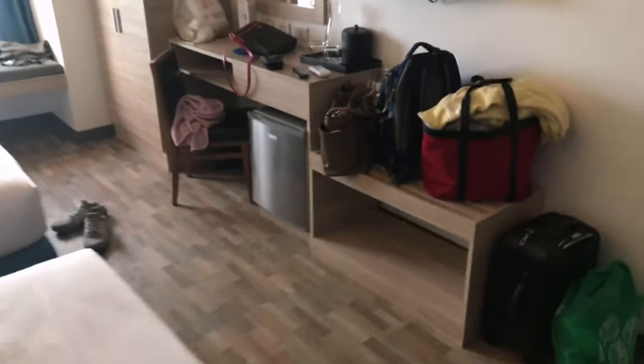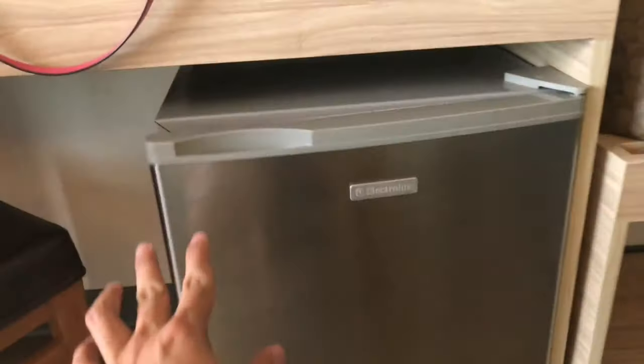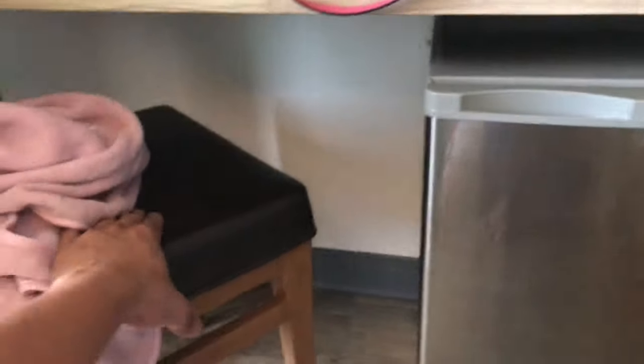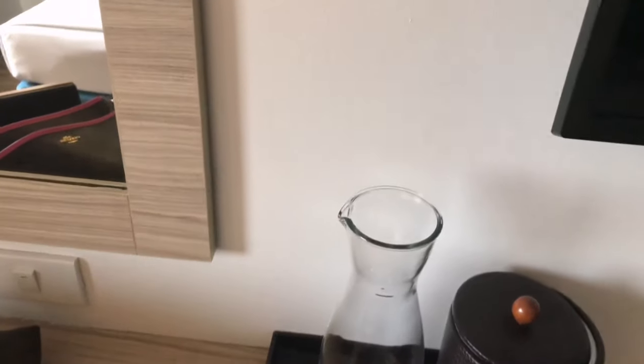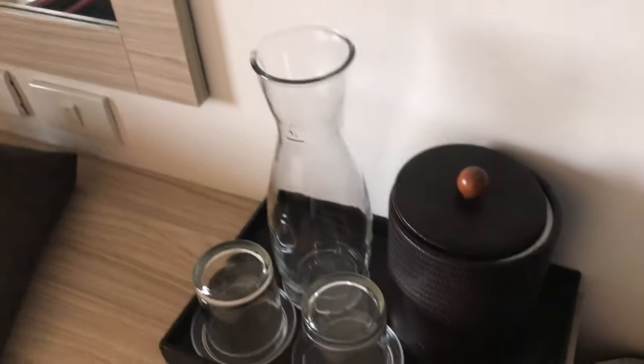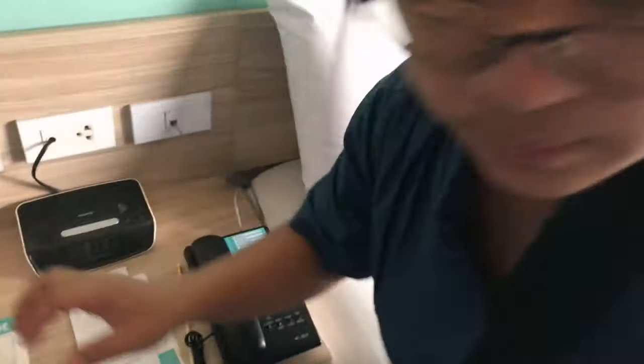Ayan, it comes with a small fridge. Okay. Small fridge. It's always on. My nice chair. Okay. The TV. Pair of glass. And this is the TV guide, if you wanna watch some. Okay, it's kinda dark.